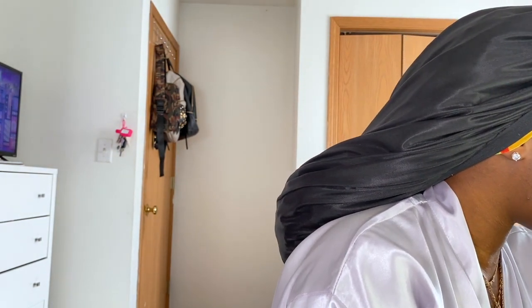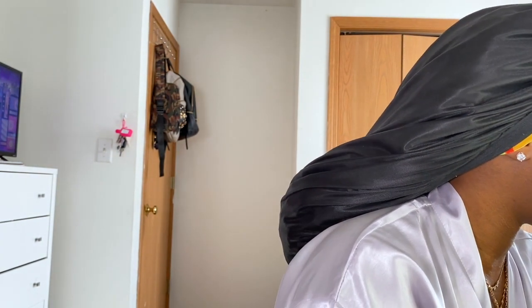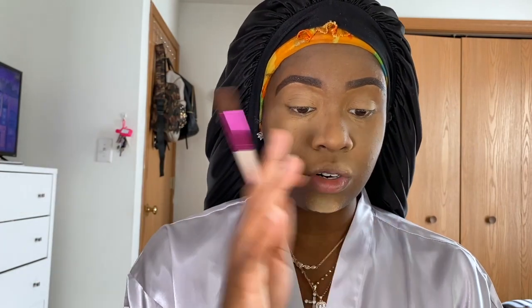But mine, I've been using since before I even left for college. I got it summer 2017 and it's still here. That's my most used palette, because I don't necessarily do too many bright looks or crazy, not crazy, but other colors. I stay more within the neutral tones and shimmers and whatnot. So by far my favorite palette.